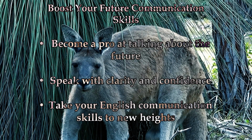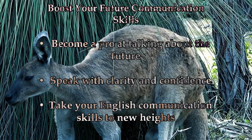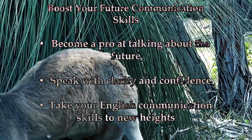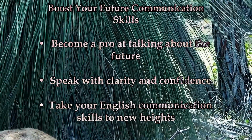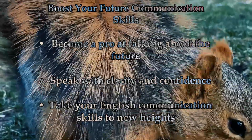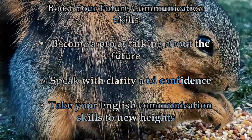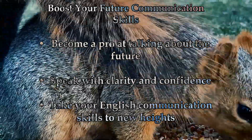Simple present, talking about scheduled future events. First, let's talk about using the simple present tense to express future actions. Now, you might be thinking, wait a minute, isn't the simple present used for things happening now? You're right, but it can also be used for scheduled events or fixed arrangements in the future, especially with verbs like start, begin, leave, and arrive.